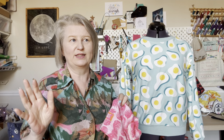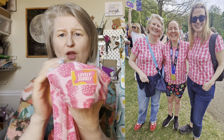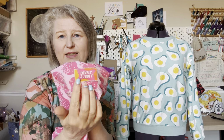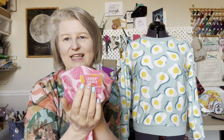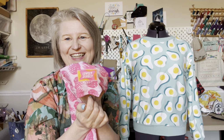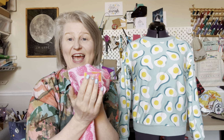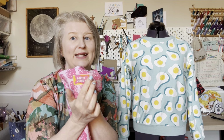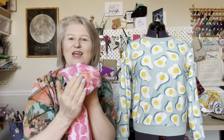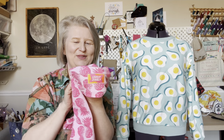And here is mine, and I put a different label on the sleeve of everybody's. So mine said lovely jubbly, Catherine's said it's a good day to have a good day, and Katie's was the you look amazing, with the llama on. So they were all the Cozy Club handmade labels on our sleeves.